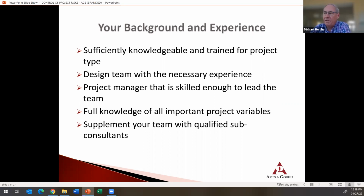It's important that there's full knowledge of all important project variables, and supplementing your team when you don't have the services in-house, structural, mechanical, et cetera. Supplement your team with qualified sub-consultants. A step that sometimes firms miss, particularly with sub-consultants, is they think, okay, I've hired a really great firm to do the work for the mechanical engineering piece, and you don't feel like you might have to do a lot of oversight because this is a qualified firm and you've seen them perform well in the past. But oversight's necessary regardless of what firm you're hiring.